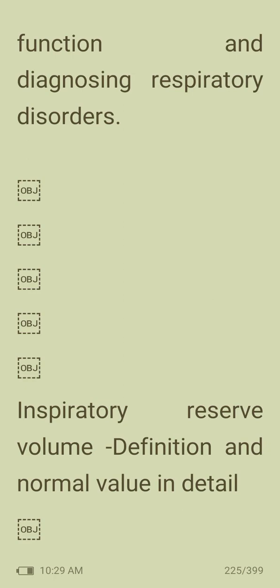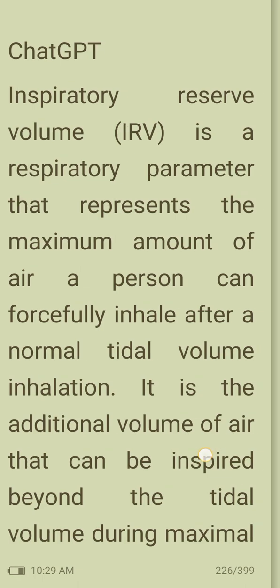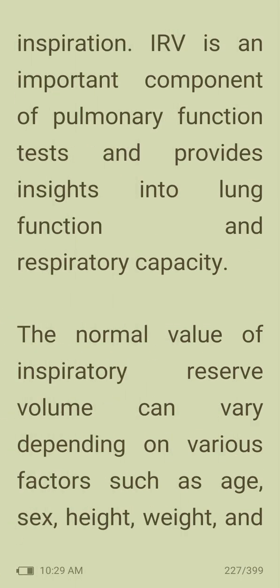Next topic, inspiratory reserve volume. Inspiratory reserve volume or IRV is a respiratory parameter that represents the maximum amount of air a person can forcefully inhale after a normal tidal volume inhalation. It is the additional volume of air that can be inspired beyond the tidal volume during maximum inspiration.